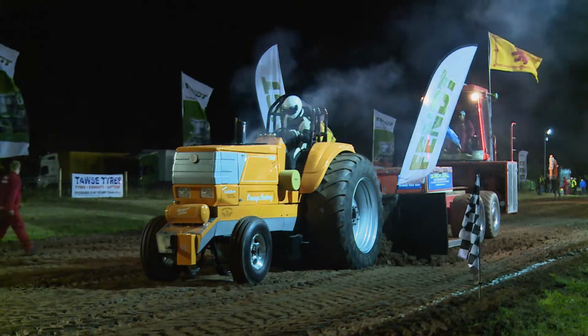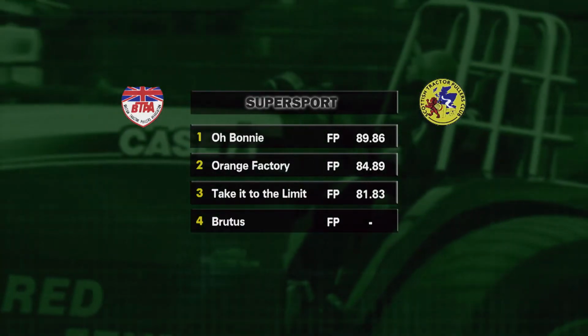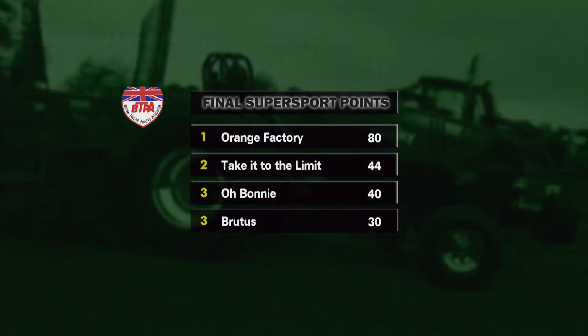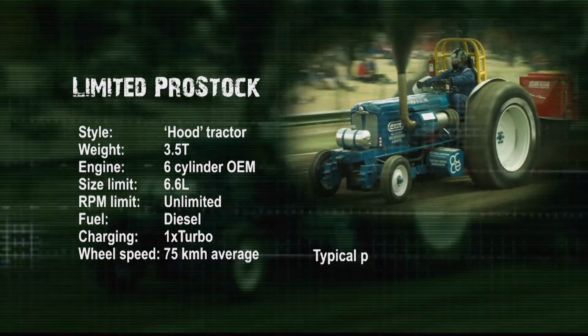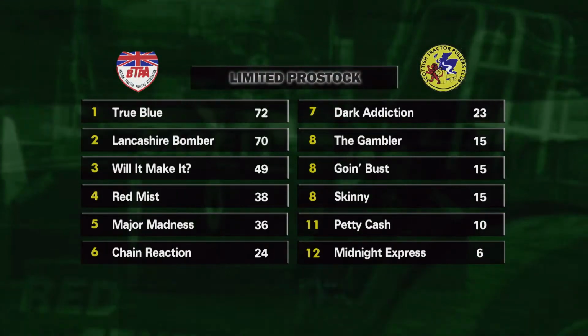Unfortunately, the fourth machine, Brutus, driven by Stephen Charles, couldn't make it out for the pull-off. So there's the confirmation for the evening, with Mark Soudal and O'Bonney taking the win and Jamie Fleming taking the championship. And now we move into the much-awaited Limited Pro Stock class. This is one of the most competitive classes in British tractor pulling, and tonight's pull will determine the final outcome for the season.